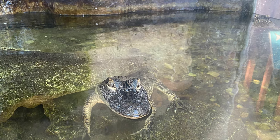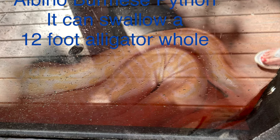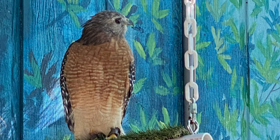American alligators about 1 year. Florida has become infested with Burmese pythons. It can swallow a 12-foot alligator whole. After being hit by a car, losing an eye, and breaking a wing, he can't fly.